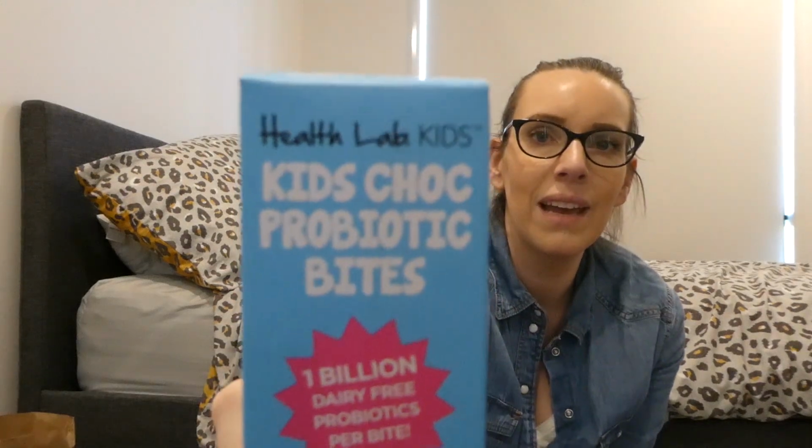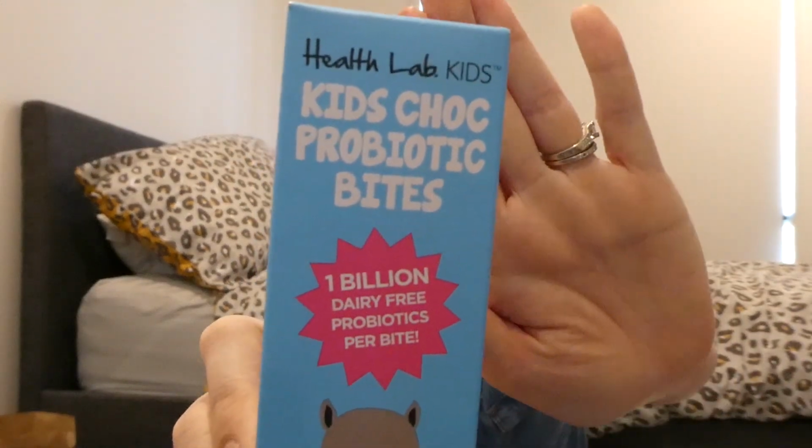And then I actually came across, when I was looking at snacks for my youngest one, this new brand at Woolworths. I haven't seen it in our Woolworths, but I'm gonna look it up online. Hopefully it'll be there. But the one that I was in was much bigger than our local Woolworths. But this is Health Labs for kids, and it's a kids chocolate probiotic bites. So it has 1 billion dairy-free probiotic per bite. And these are, it says no added sugar, gluten-free, dairy-free probiotics, real fruit, mess and stress-free.